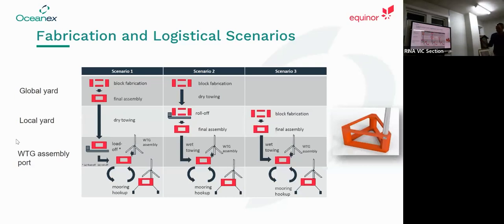Scenario one is essentially block fabrication. If we look at the foundations themselves, modularized, we have blocks: columns, pontoons, braces. They can be fabricated overseas, put together overseas, dry towed on a heavy lift vessel, brought to the assembly port, and then towed out and installed. That would be essentially the lowest version of local content. That's still a lot of local content, even just doing that part of it.